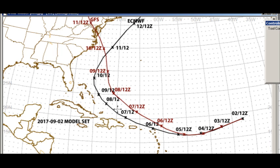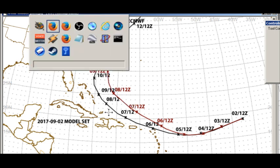So the European, a little bit slower, initially a little bit further west, and then pretty rapid recurvature here around the 11th and 12th. GFS going for more of a northerly, faster track, and then bringing that straight inland. So it's really going to be interesting to see which one pans out here. At this point, we just don't know. We're going to have to wait at least about 4 or 5 days before the picture becomes clear.